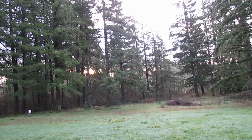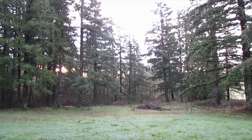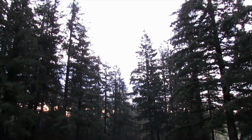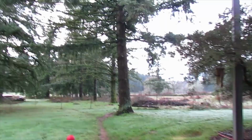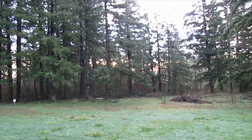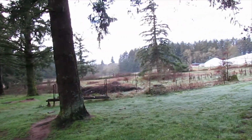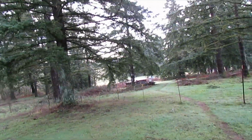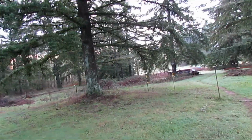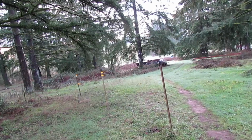Look at those big gray clouds up there blowing on by. It's cloudy over this way. It's cloudy over that way. There's a little bit of sun. It's like 42 degrees, 41 degrees, the end of January. I think we're supposed to get up over 60 degrees today.